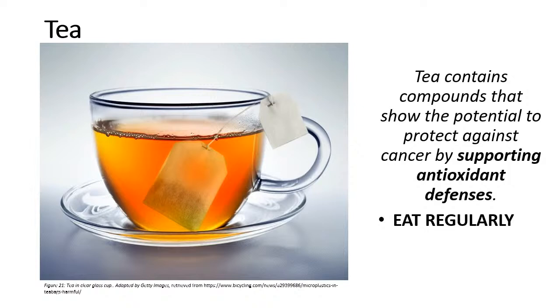So, what is in tea that is important for our health? We find flavonols in tea, which is a type of polyphenol.